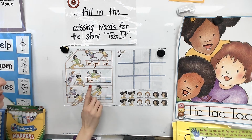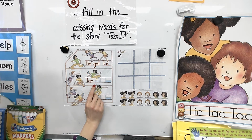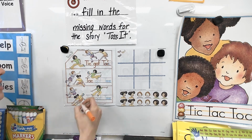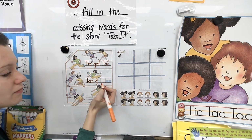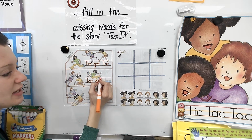I need you to touch and sound out the second word with me with the G. Ready, set, go. G, a, t, g, a, t. Got. So tack got. We need to trace the word got. So trace the G, trace the O, trace the T.